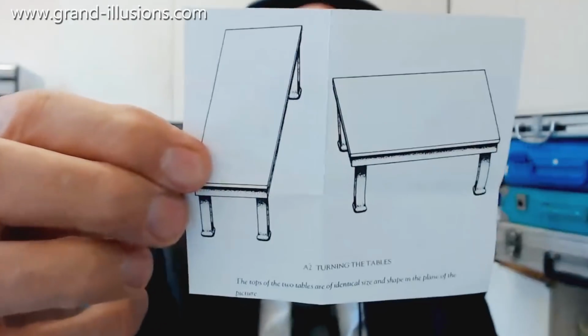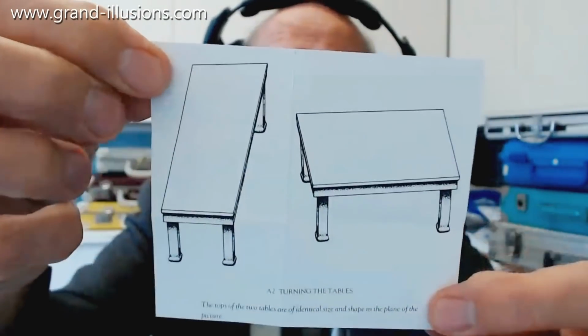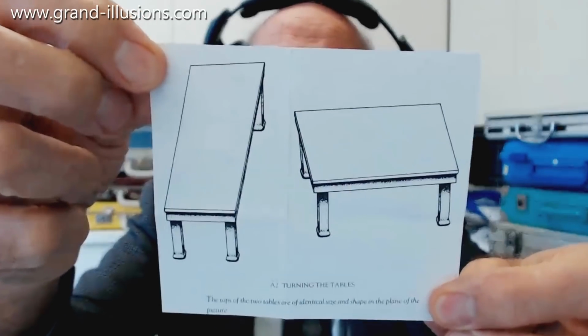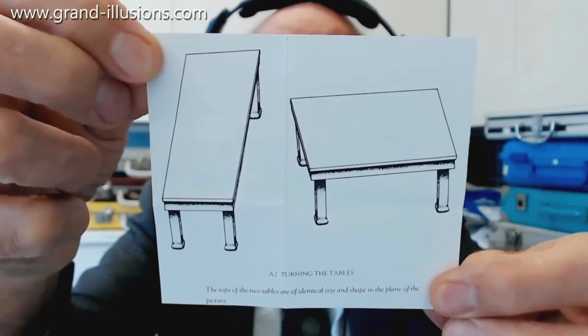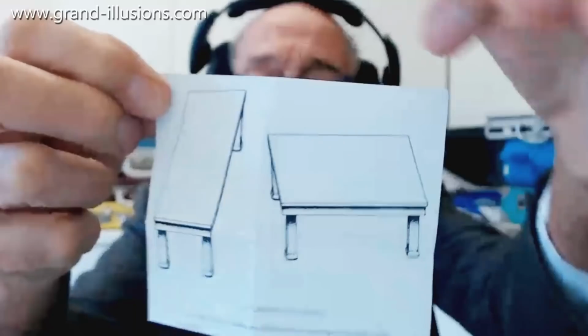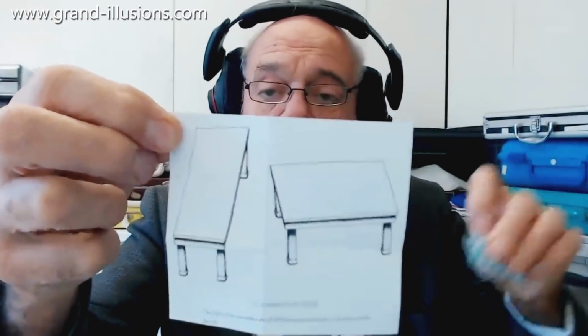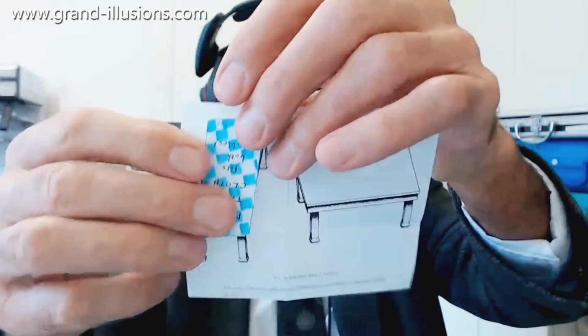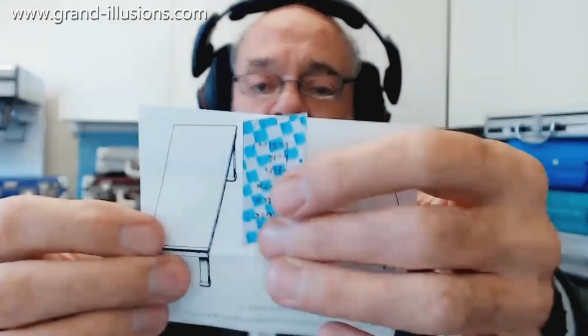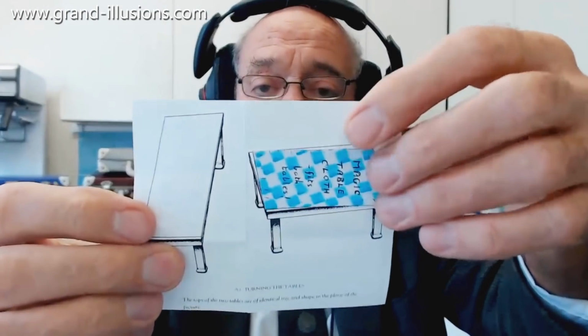And the other one, which occurs deep into the book, is something that a friend of mine made up once, and I thought I've got to do this. As it appears in the book, it's called Turning the Tables. It's two tables which, flat on the paper, are the same size, although they don't look it. But in three dimensions, your mind interprets them as very different sized tables. A long, narrow one there and a short, broad one there. But to prove the first point that they are the same size, you get a bit of checkered tablecloth I made, and show when you transfer it across, they are in fact the same size, which is a lovely one.